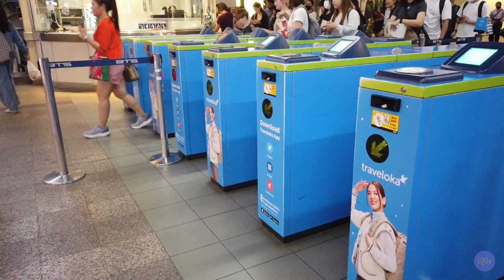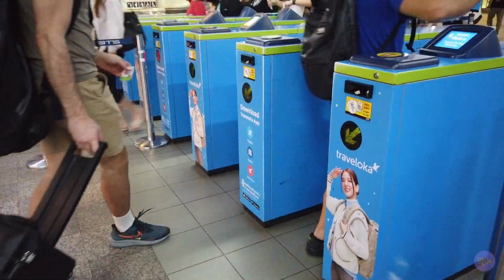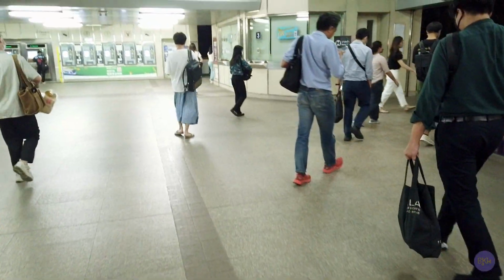If you use single journey card, when you get out of the station, simply insert your card in the slot. If you use one-day pass or a Rabbit card, tap to get out. You can keep the one-day pass at the end of the day as a souvenir from Bangkok.